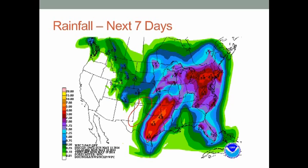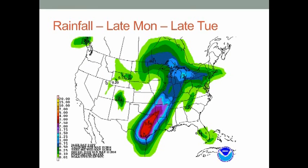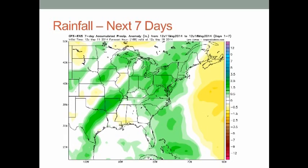So areas that need rain the least, although they do need rain, are going to receive the most, and areas that are the driest are going to receive the least. But still, it does look like a welcome rain to most areas here as we go into the early part of this week. I wanted to show you, this is just from the day 2 or late Monday into late Tuesday, so most of it's going to be falling in that time range.